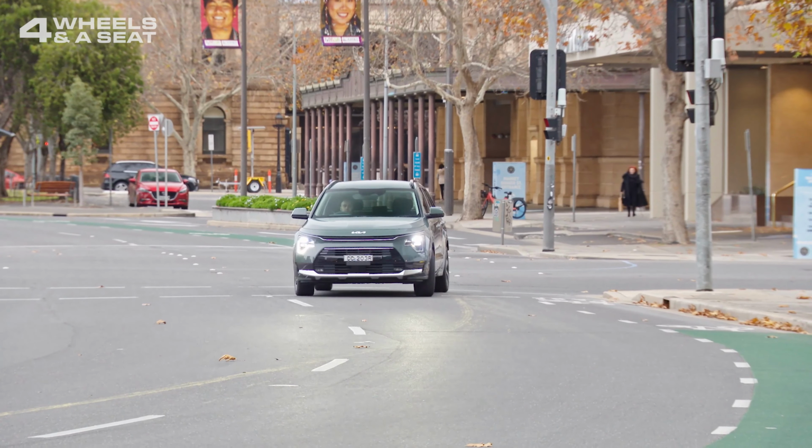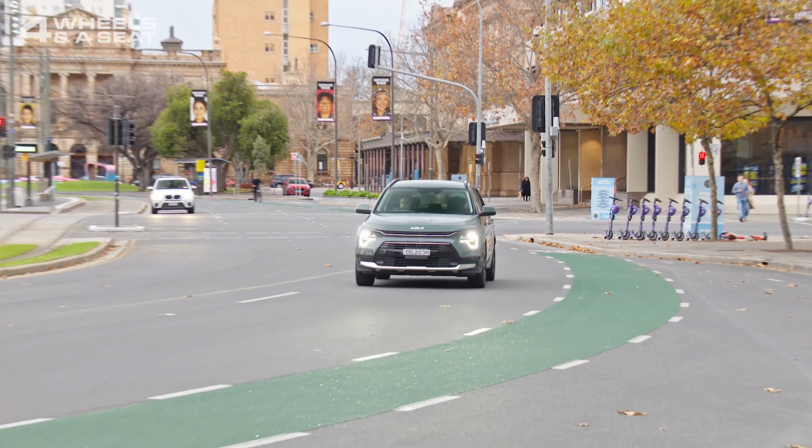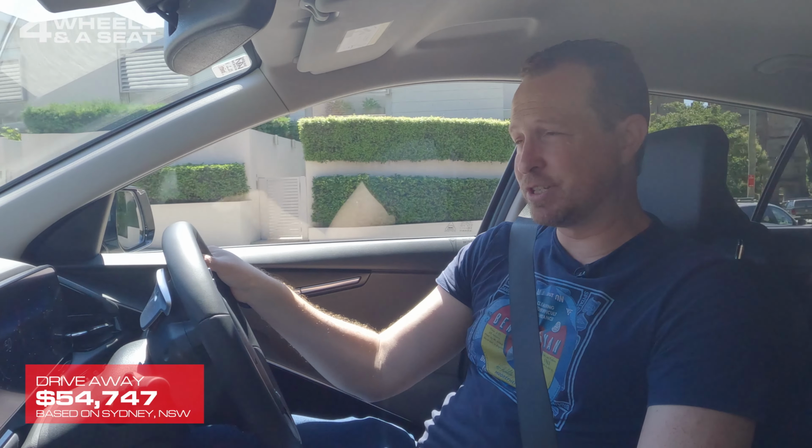So the electric version of the Kia Niro is a really good compact SUV that is not exactly cheap. It's $74,000. Now, obviously this hybrid version GT line is not as expensive as that. It's about 20 grand cheaper. But that's not exactly cheap at $55,000.